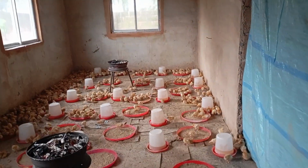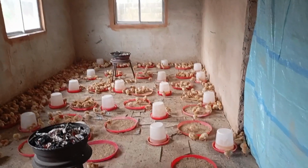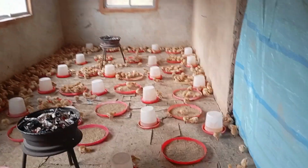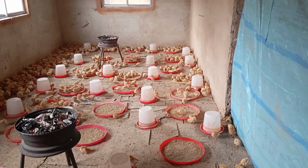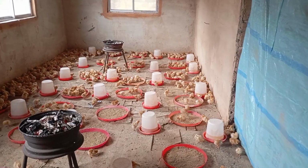All the guys are doing great. Like I told you, the temperature is very, very important. It's very important, because brooding your chicks with wrong temperature can affect the growth of your chicks.